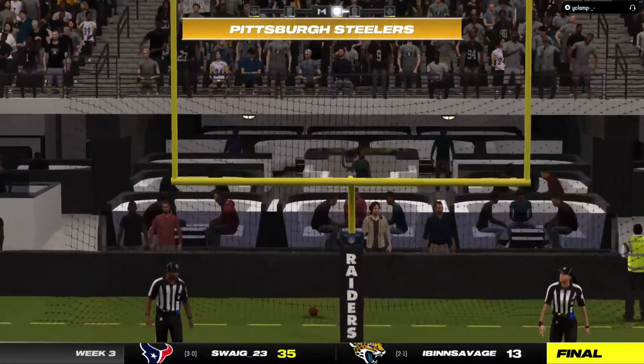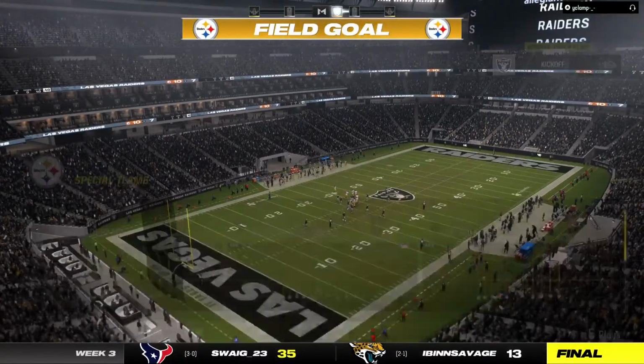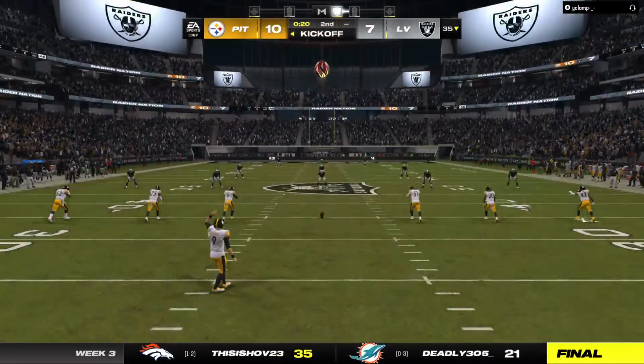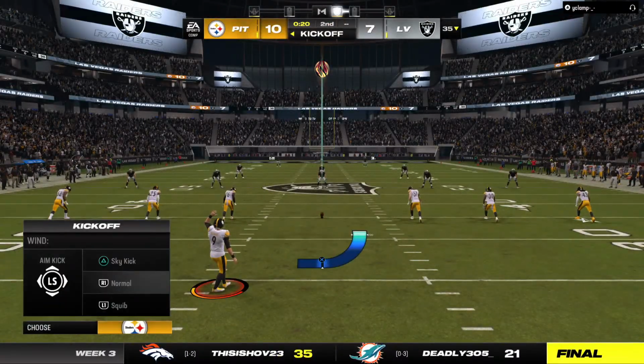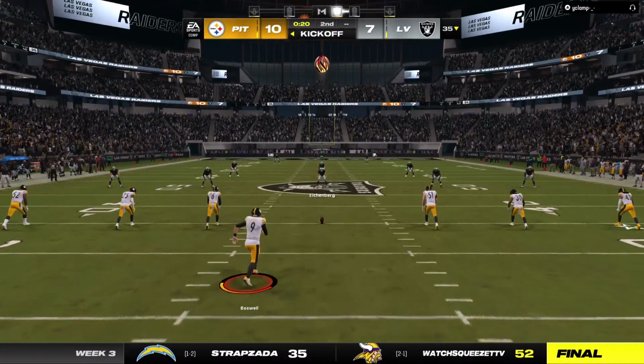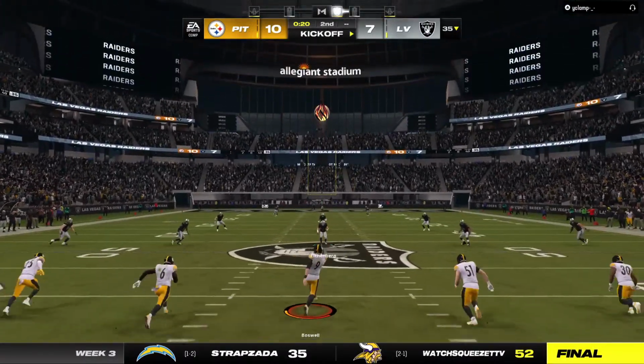And this is good. It was running out of gas there at the end, but he winds up getting just enough on it. And they take the lead here now at 10-7. So the defense are able to force their first turnover of the game, and then they add on to that by getting the field goal.